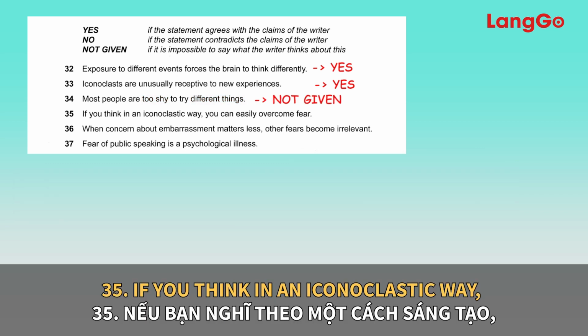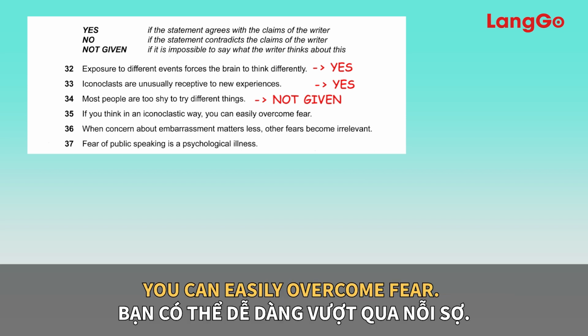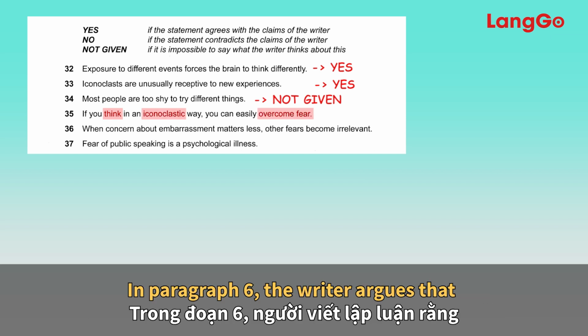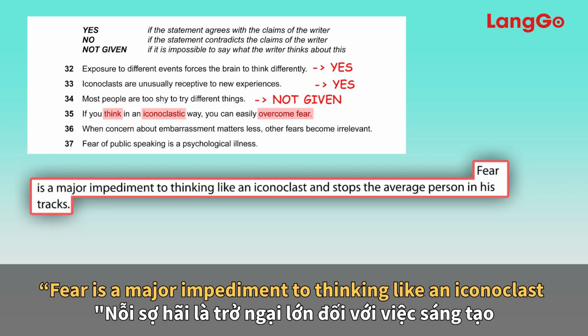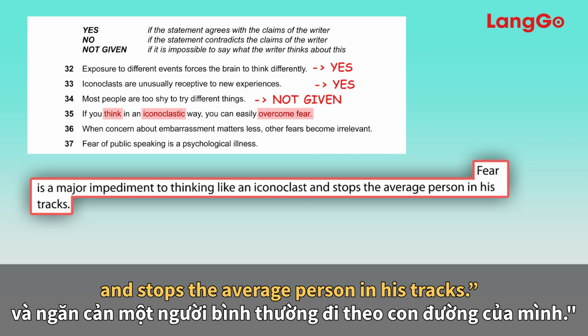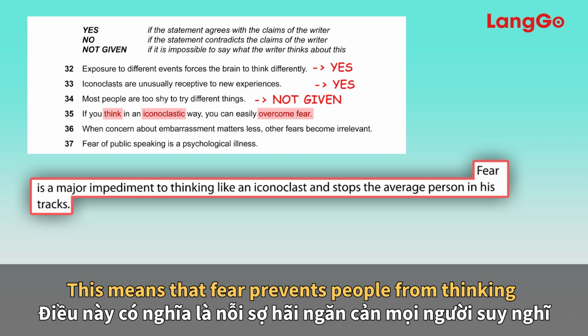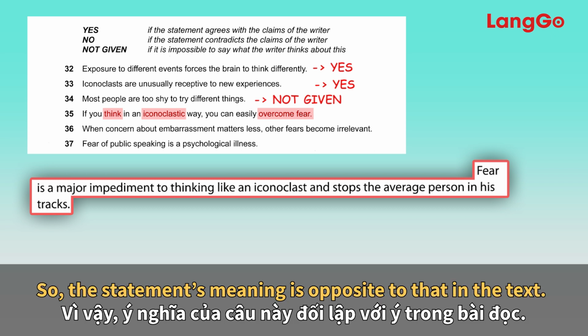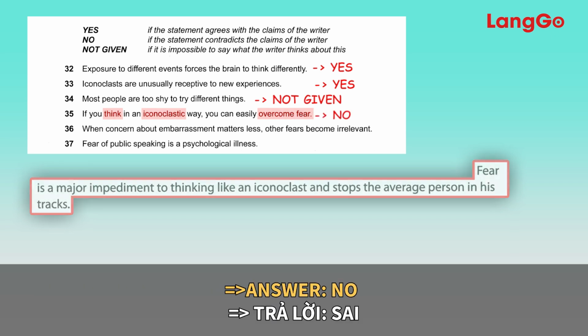Number 35, if you think in an iconoclastic way, you can easily overcome fear. Well, our keywords here are think, iconoclastic, and overcome fear. In paragraph 6, the writer argues that fear is the major impediment to thinking like an iconoclast and stops the average person in his tracks. Well, this means that fear prevents people from thinking in an iconoclastic way. So the statement's meaning is the opposite to that in the text. The answer must be no.